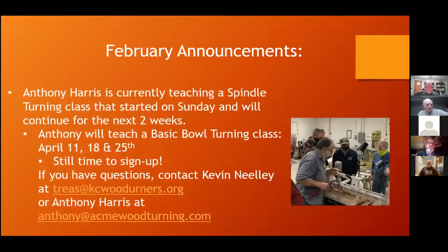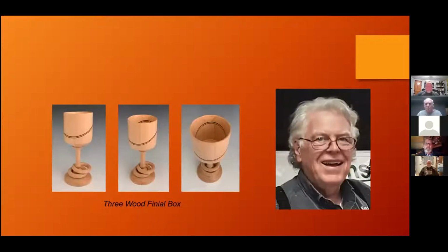Anthony Harris is currently teaching a spindle turning class. If I'm correct, they started yesterday, and it'll continue for the next 2 weeks. That's going to be followed up in April with a basic bowl turning class. I think there's still some spots available on that class. So if you'd like to contact Kevin or contact Anthony, either one, they'll get you on the list for the bowl turning class that's coming up. Thanks, Anthony, for offering those up.